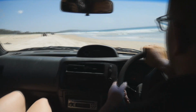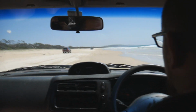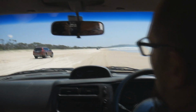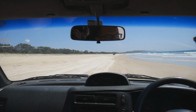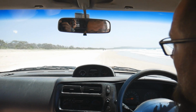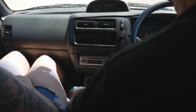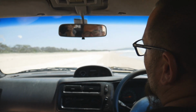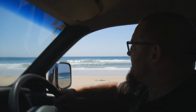Nice and easy, and as you see, we've got nice hard pack down the bottom here, which makes it easy driving. If you do feel you're going to get into some soft stuff, slow right down, if not to a stop. Select your four-wheel high and continue going, or if you're in really soft stuff, go up to four low. But I'm going to keep driving in two-wheel, as I don't think there's any necessity for us to be in four-wheel drive.